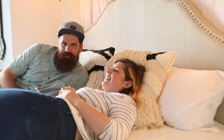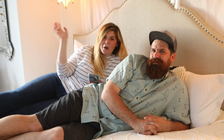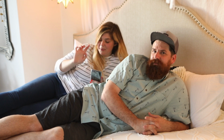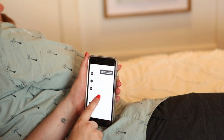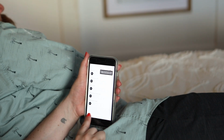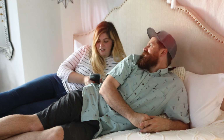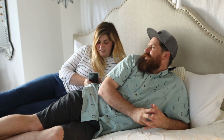Sorry we're laying on top of your bed, but we wanted to show you how fun it is to control your whole Vivint smart home from your app. So I'm gonna turn off our lights. What? And lock our door and arm the system. Okay, wait, let me give you a little mood lighting.